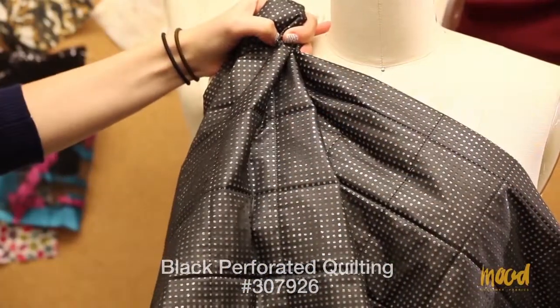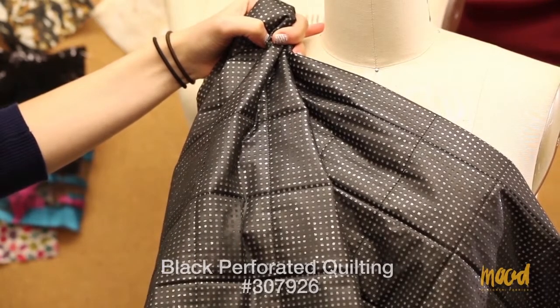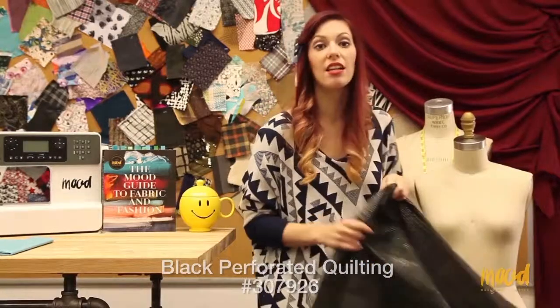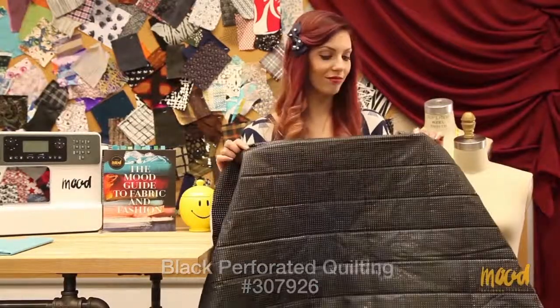And being that it has that intricate perforation going through, as well as that larger quilting pattern, it's going to have a lot of interest to it. However, since the insulation is exposed, I would recommend lining it. That might be something you want to look into doing.